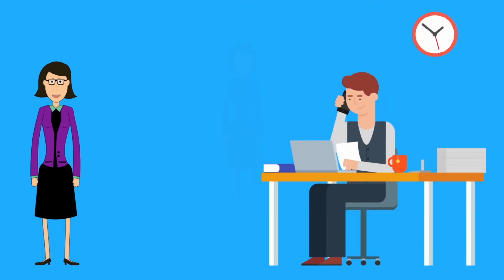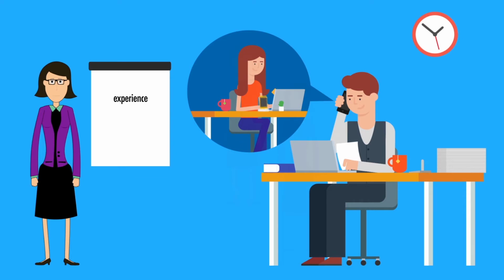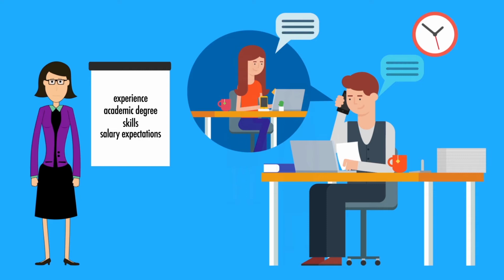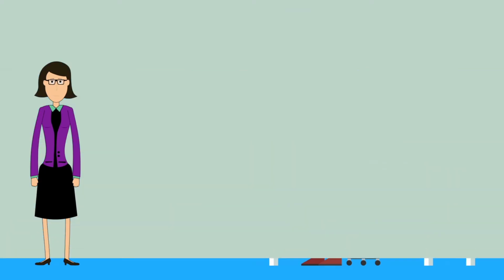After reviewing your resume, an interviewer will give you a phone call to determine if you meet the basic requirements for the position: experience, academic degree, skills, and salary expectations. Some employers take advantage of screening interviews to administer tests via email. It is important to complete these tests within the given time because you will be given a score that will be considered when deciding if you will continue in the selection process. If you pre-qualify, they will offer you a face-to-face interview.